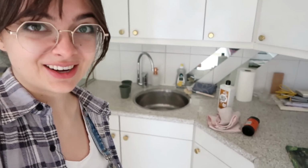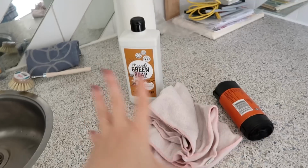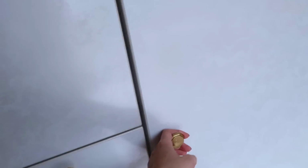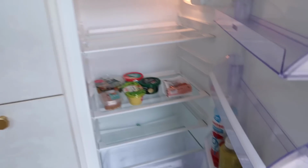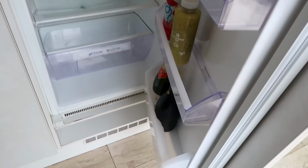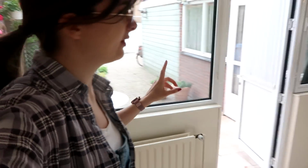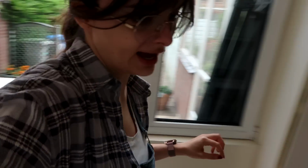I brought some basic items over so that we now have some cleaning stuff, dish soap, regular soap, plates. I also got us some food in the fridge and celebratory drinks, of course. We're just gonna take it slow today. I did also bring the paint samples and the floor samples that we have.